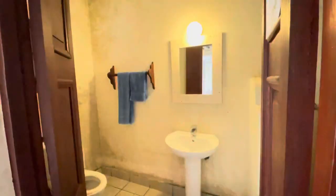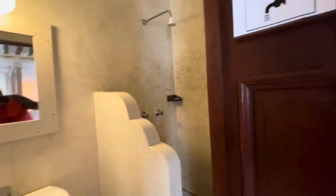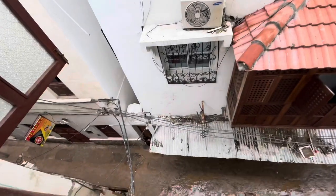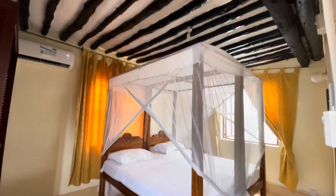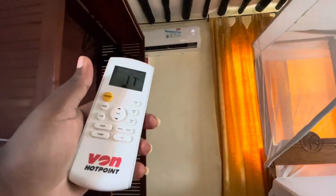Then that's the toilet and bathroom. It's decent. It's not my favorite, but it's decent. There's no hot shower. Then this is the view. You can see the narrow Lamu streets from the old town. Then the bed, we have white sheets. So it's nice to go to white sheets. And we have the AC remote.